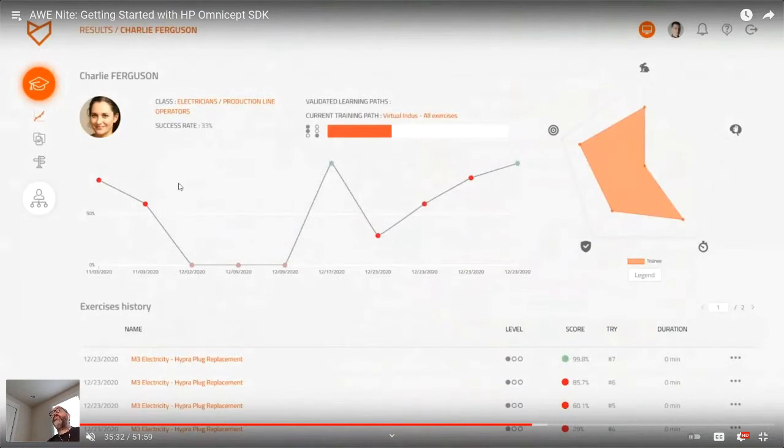Okay, so here is our person, then we have what they do, then the success rate of their training, and what training path they're on. So presumably, you sign up for programs, or you participated in trainings that are relevant to you. Then you've got your history of all the training events that you've done. So this really lets you see progress over time.